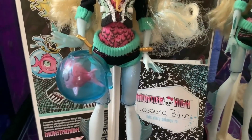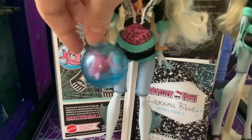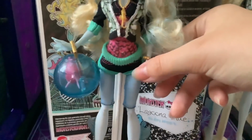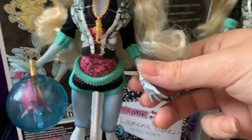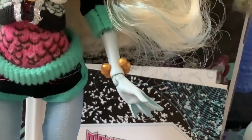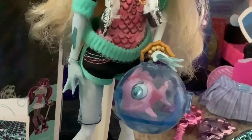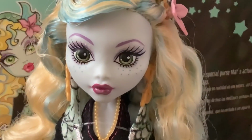The shorts are actually a bit shorter compared to this one. Her joints are very good as well. They definitely hold a pose. And I actually never knew this. Her bracelet is not complete. It's not a full bracelet. It can just kind of be slipped off. So this one that I gave her was never even accurate to begin with. Ugh, childhood me is crying.